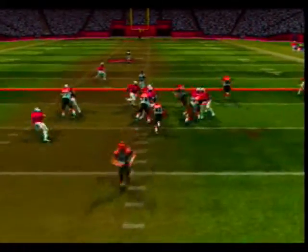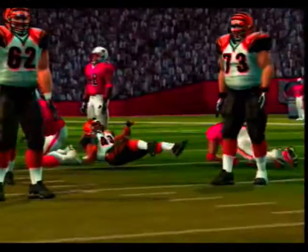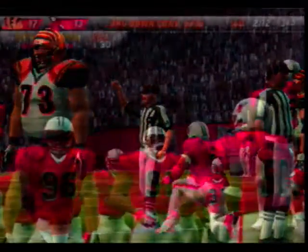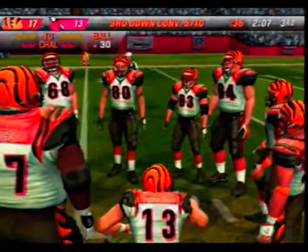Number 43, the lone back with the carry. Number 33 comes up to make the play at the 30-yard line. When your offensive line is getting a good push up front, it's a lot easier to pick up yardage on the ground.